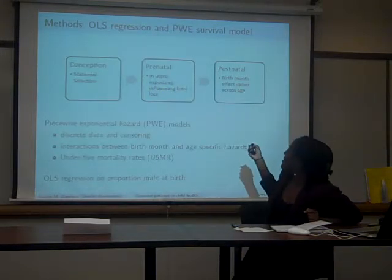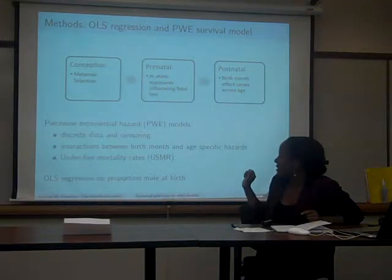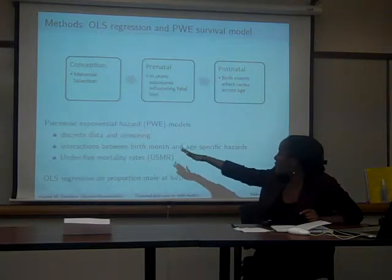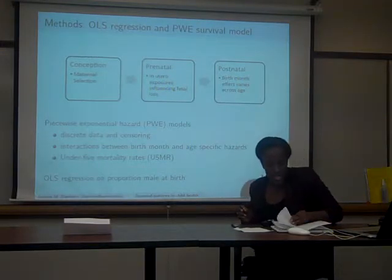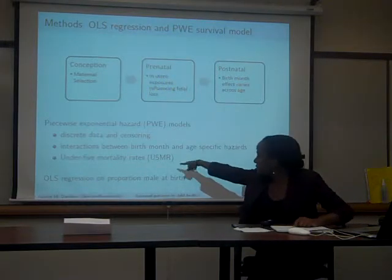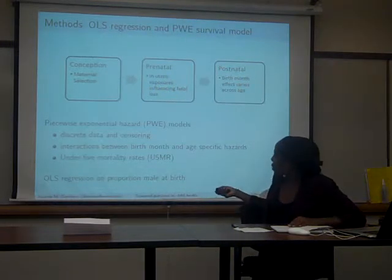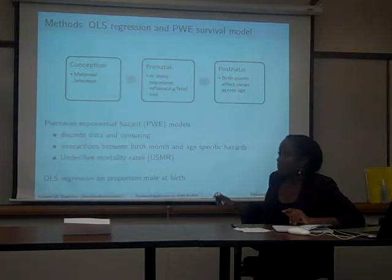The way I did it started here, where I first used a piecewise exponential hazard model. I did this because of the discrete nature of the data and censoring, and because I wanted to be able to do interactions between birth month and age-specific hazards. Then, using this information, I calculated the cumulative survival probabilities and turned them into under-5 mortality rates. And then I use OLS regression to look at the proportion of males at birth for this analysis. Before you go on, can I ask a couple of questions?